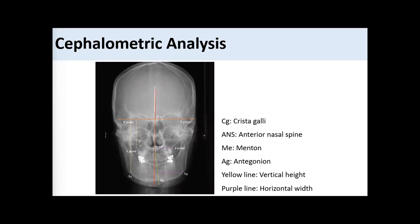The vertical reference line, the red line, was perpendicular to a horizontal line that passed through crista galli. The yellow lines were the vertical height of the maxilla and mandible. And the purple lines were the horizontal lines. The J point, I think, is the lateral wall of the maxilla, just the concavity of the maxilla.